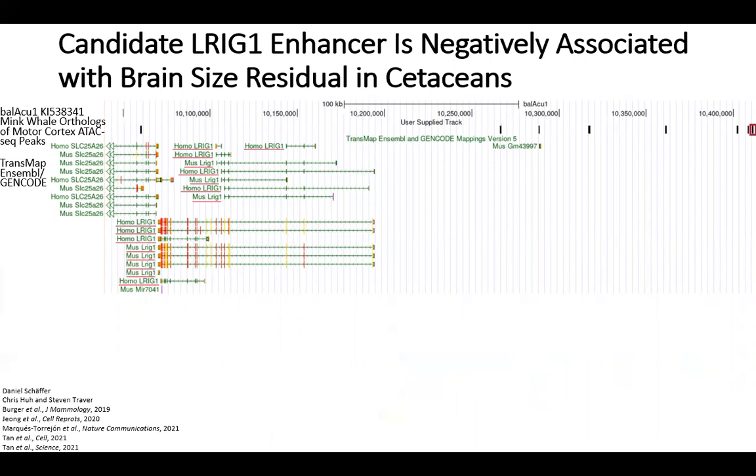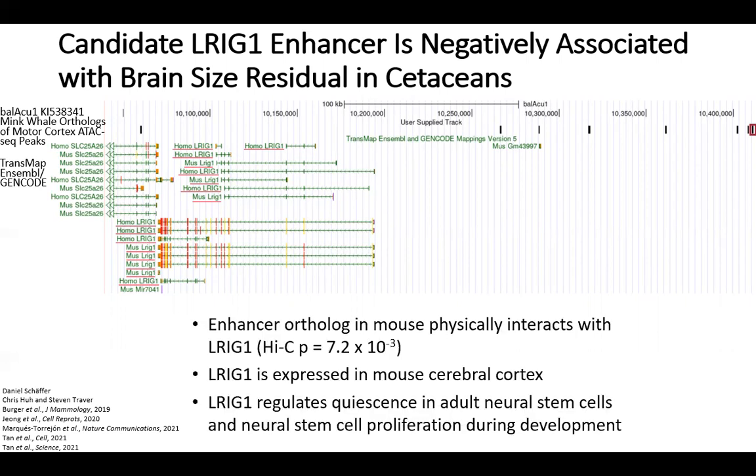We've heard some talks on Hi-C and how this allows us to figure out what enhancers are interacting with which transcription start sites. So we looked in mouse because mice have small brain size residuals and the relationship with brain size residual is negative. And Daniel found that there is a statistically significant physical interaction. And this was actually a really exciting result because our mouse data was really shallow and there weren't very many statistically significant interactions. Yet one of the few interactions was this enhancer where the transcription starts at LRIG1.